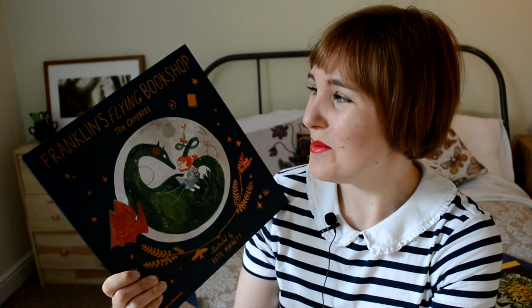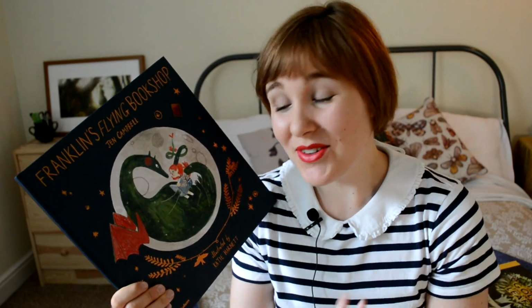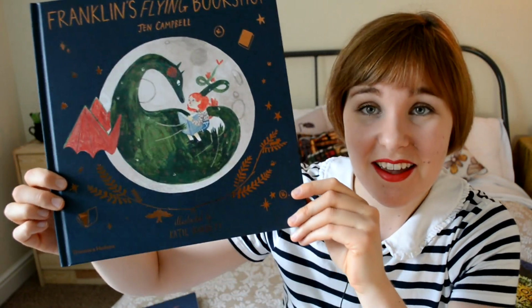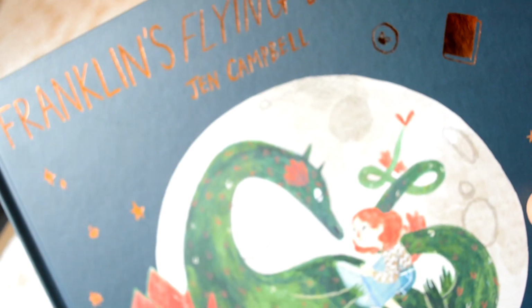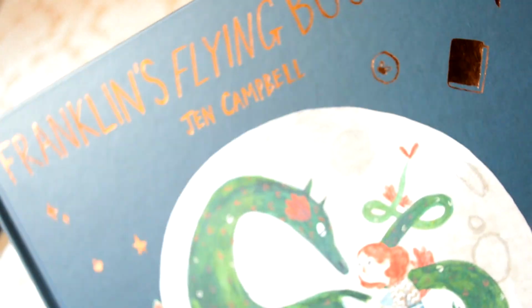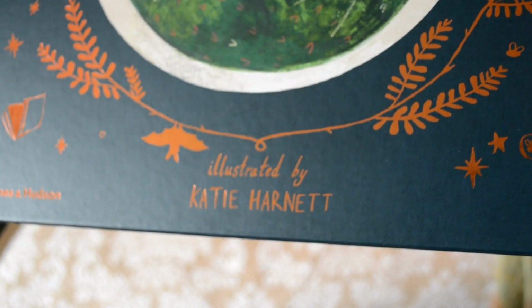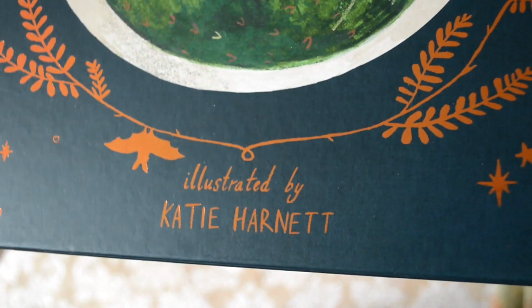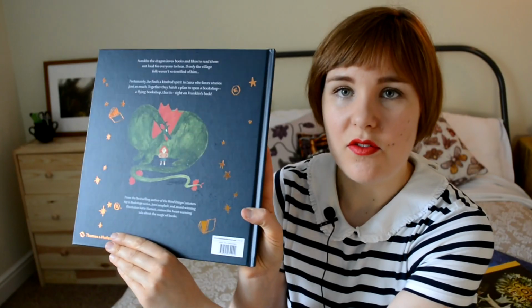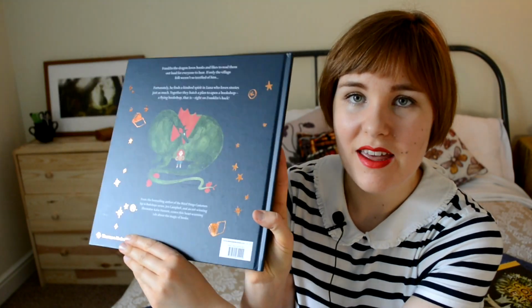And finally, the one that I am the most excited about, this is a proof copy of Jen Campbell's new book, Franklin's Flying Bookshop, and oh, it's so beautiful. So this is the cover, and it's got copper foiling on it on this navy blue background, which is just one of my favourite colour combinations. And Katie Harnett has just done the most incredible job of illustrating this and bringing this beautiful story to life. You've got that foiling on the back there as well, and on the spine.